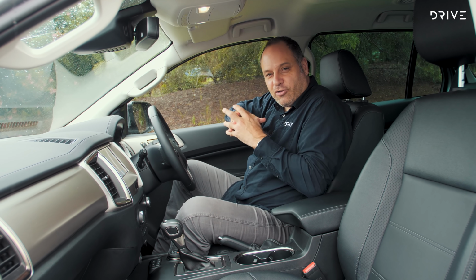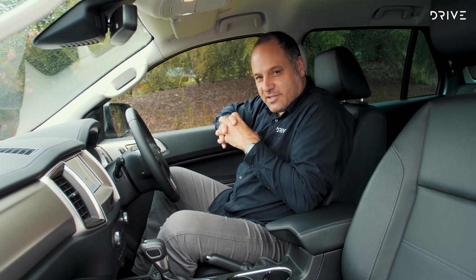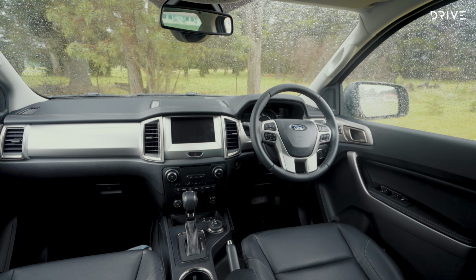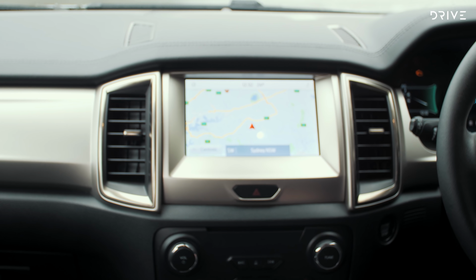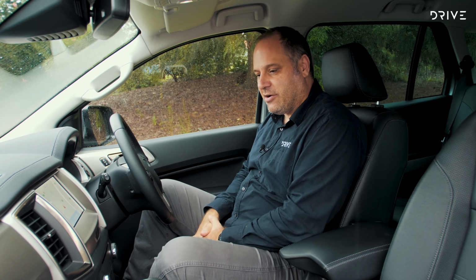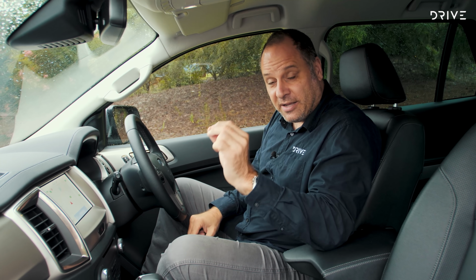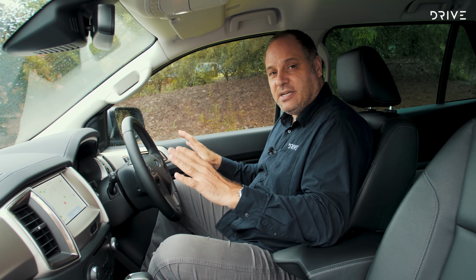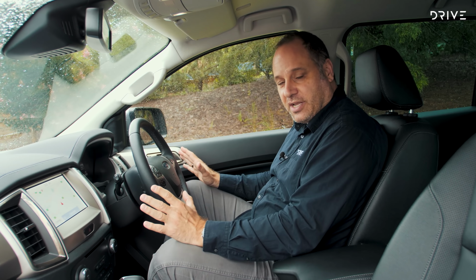You know the saying, oldie but a goodie? Probably never more accurate than when you're sitting here inside the Everest cabin. This is an older vehicle. You can tell that from inside the cabin: older infotainment, switchgear that looks like it's been around for a while, and just a general feeling that the game has moved on. But crucially, everything that's in here works and works well. It's easy to use, it's really logically laid out.